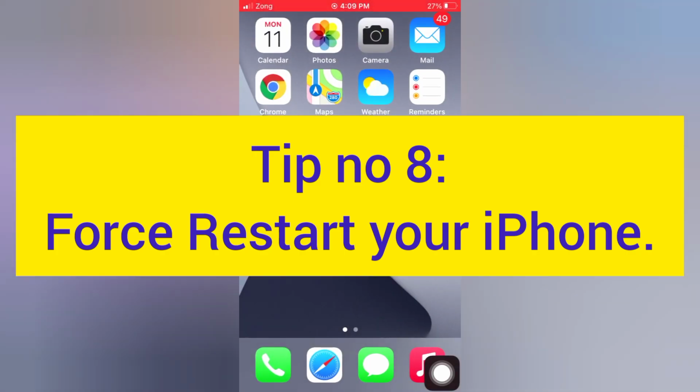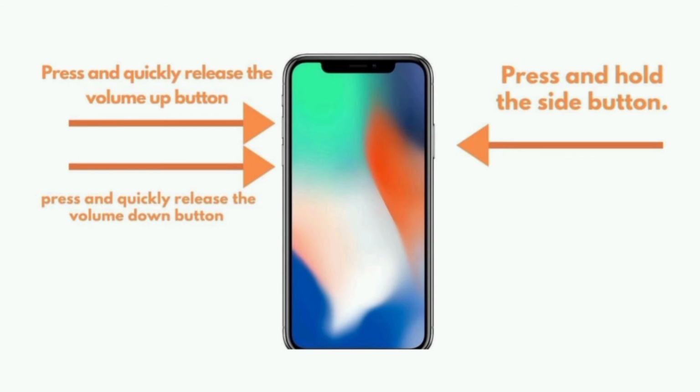Tip number 8. Force restart your iPhone. iPhone series 8, X, 11, 12. Press and hold the side button. Press and quickly release the volume up button. Press and quickly release the volume down button.